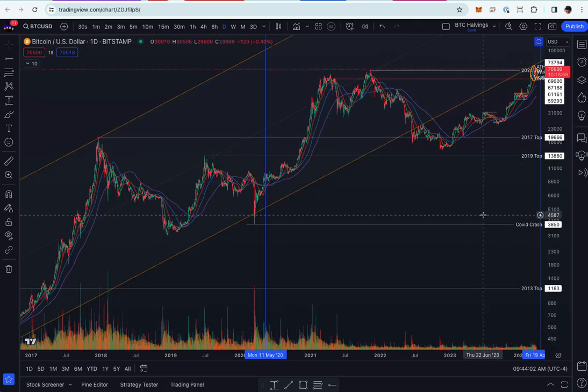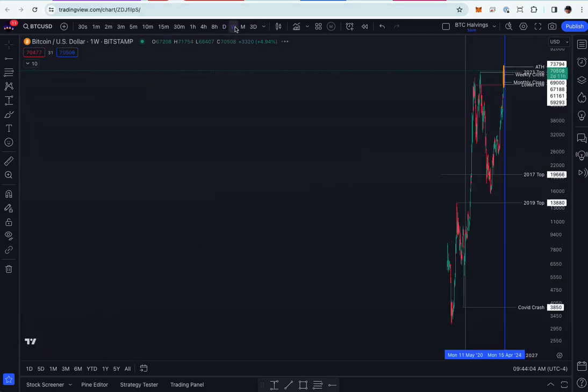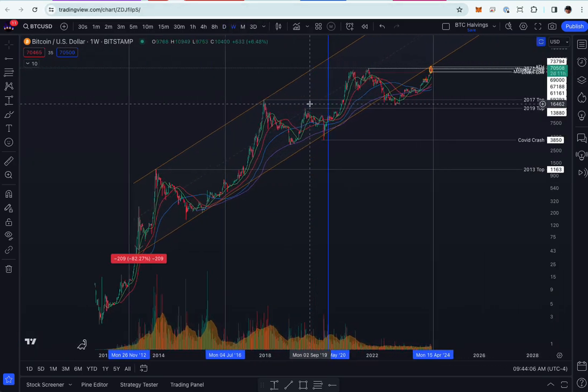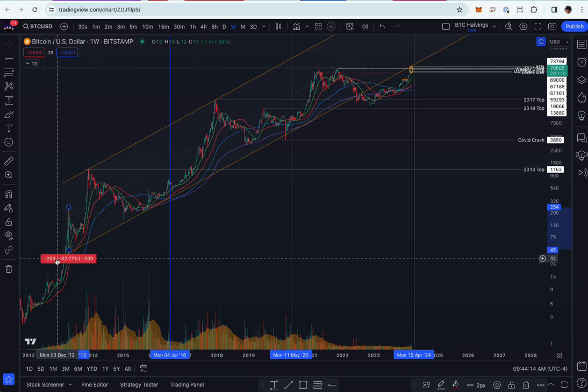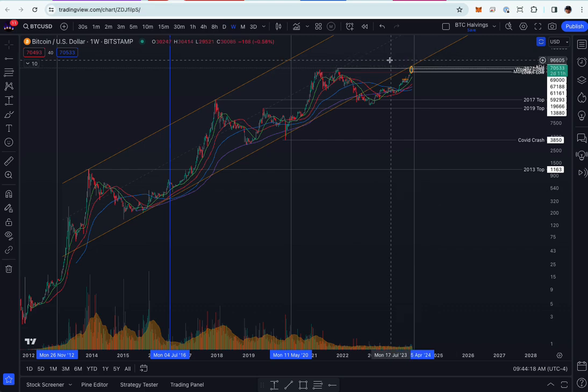So this is lots of history here. As you can see, look at this. How about an 82% correction? Yeah, that's like forever ago when Bitcoin was double digits. Those are dreams. Forget it. You'll never see it that low again.